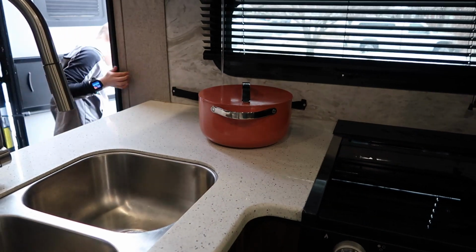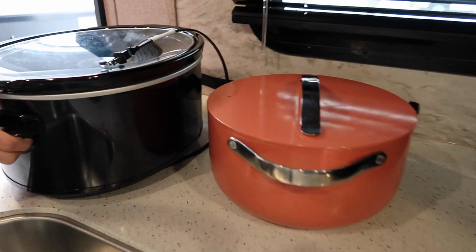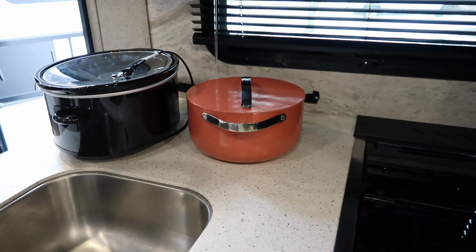If I'm gonna be cooking, I wanted my own appliances. So here we go. These pans right here, they are good. I'll put a link for them if you're interested.